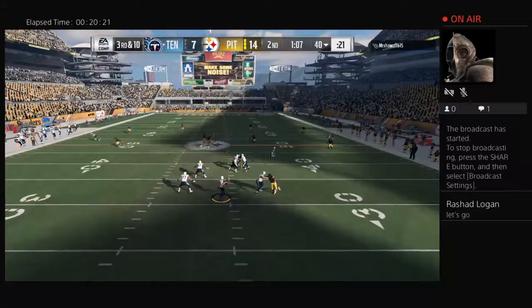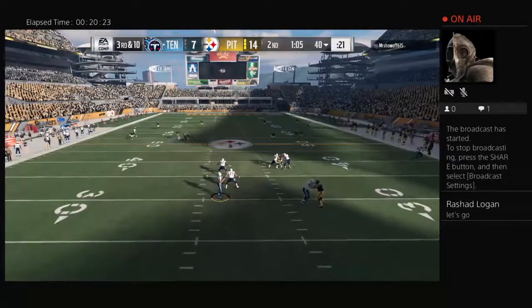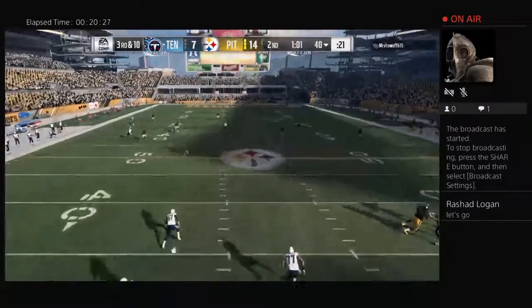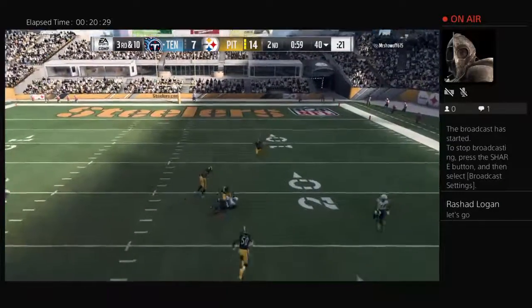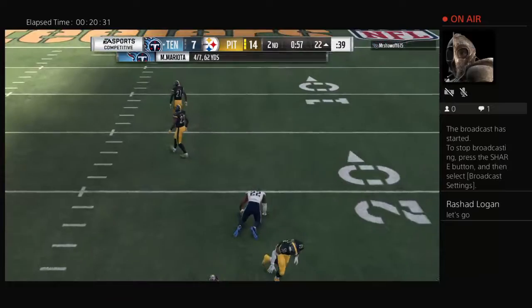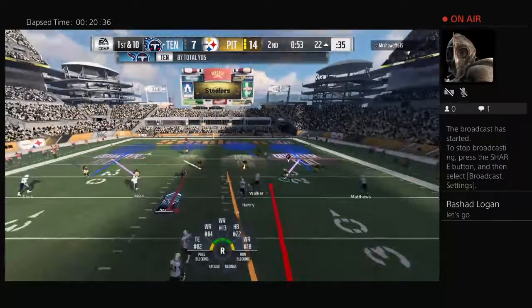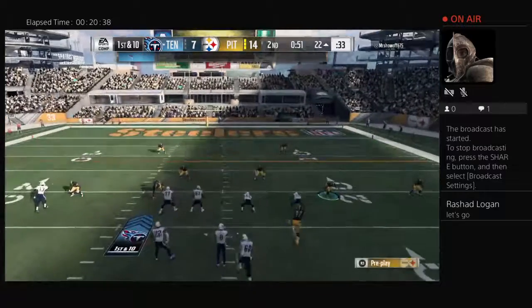Working out of the gun, Mariota. Now he'll go deep down the middle. It's caught inside the 25. They give him a gain of 38. First down now, but the clock continues to move.